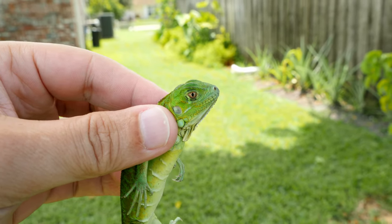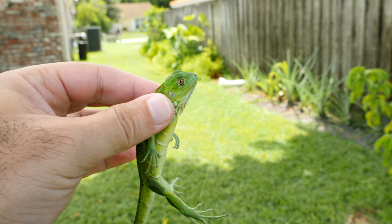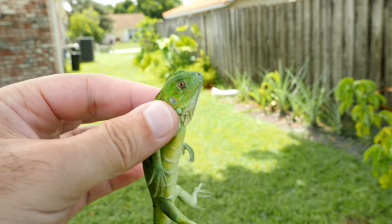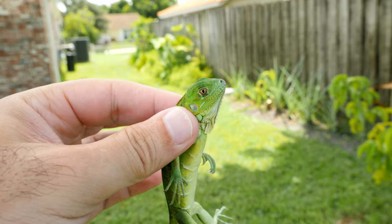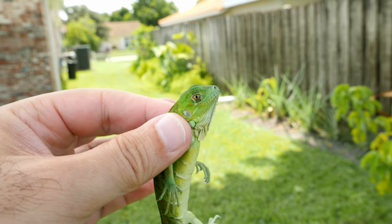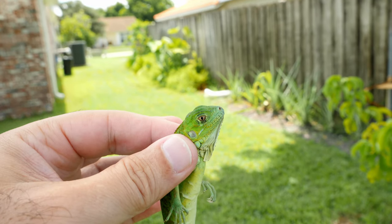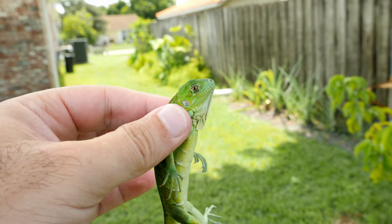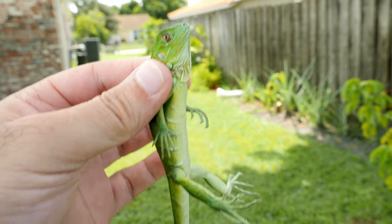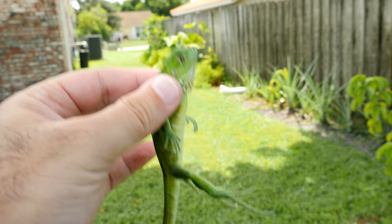Don't be fooled, guys. This little thing will grow into a huge monster iguana if you leave it. It's cute now, and this is the problem that a lot of people don't know. It's cute now, but it will grow and it will be nasty. It will eat everything in its way. And you know, this is an example of why we need to get rid of this.